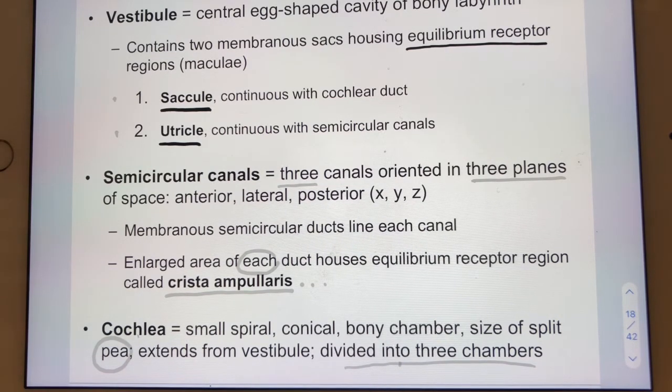The semicircular canals, again, there are three, really six if you think of left and right, okay? And they are oriented along, I think of it as a 3D graph. The x-axis, the y-axis, and the z-axis, okay? So they're oriented along three different planes.